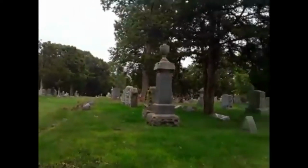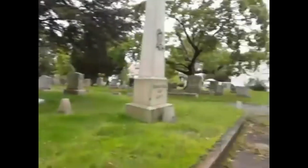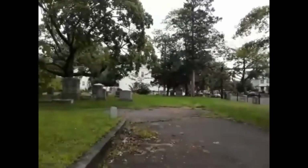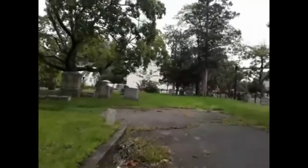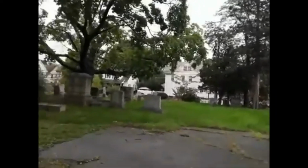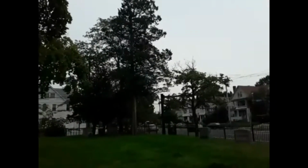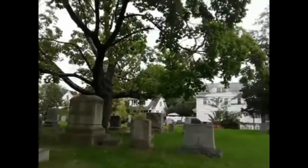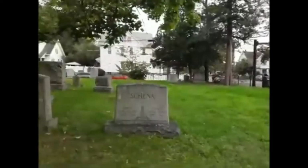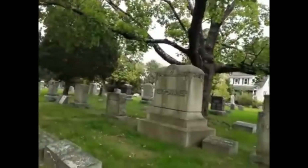Found another way out. Awesome. I didn't know there was another way out of here. Let's go over here for a minute. I'll be hitting the bus stop in a couple minutes. And that's the bus stop I have to go to, right there. Looks like a mixed marriage here.